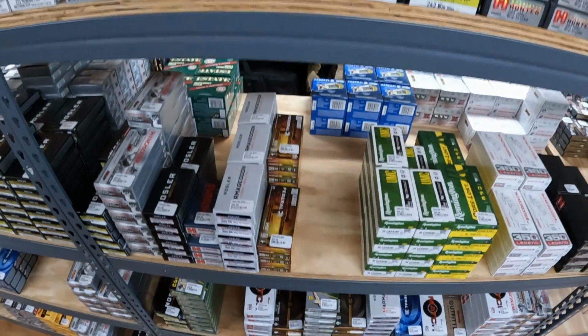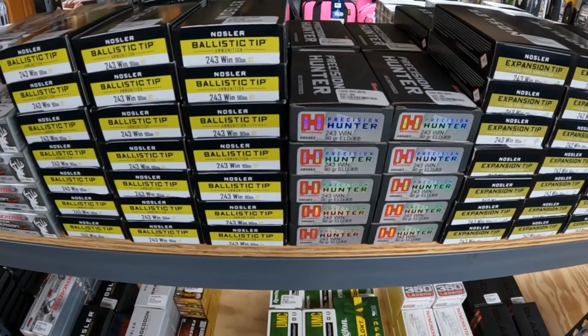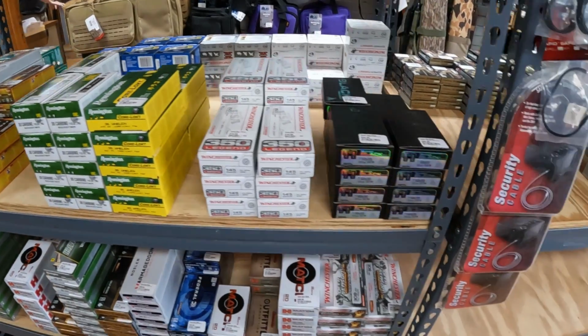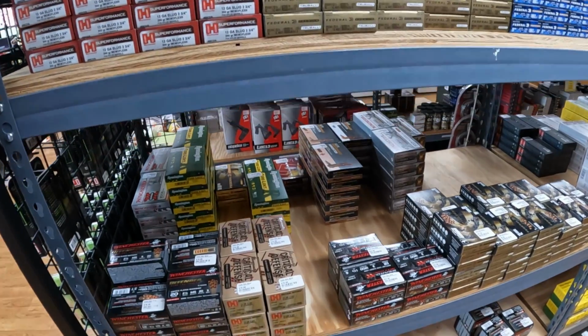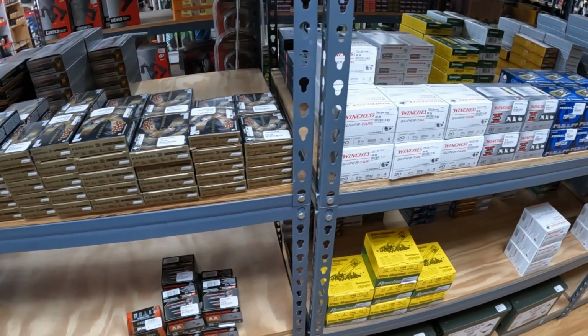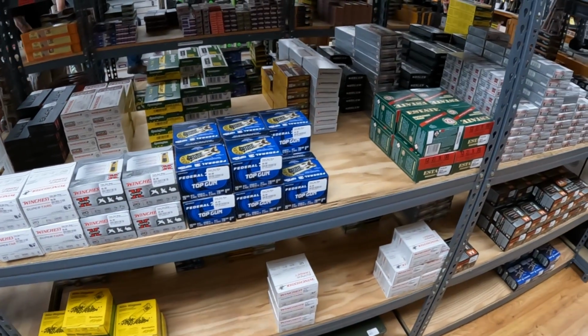300 Blackout. Bunch of 243 of all different kinds, anywhere from looks like 30, 29 bucks, 35 bucks, 30 carbine, 35 Wayland, bunch of 30-06 as usual. Shot shell stuff, all kind of different shot shell stuff. 12 gauge, 20 gauge, a little bit of 28, a little bit of 16 I believe. So as usual, they got a bunch of stuff in here.